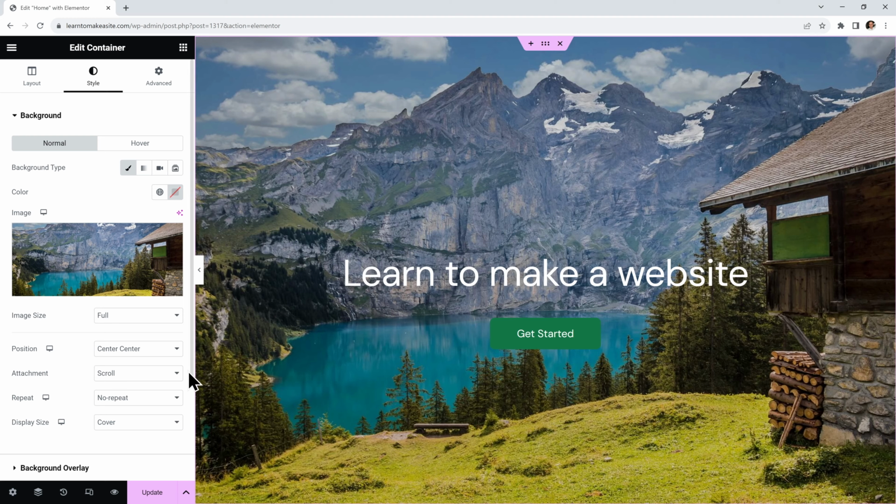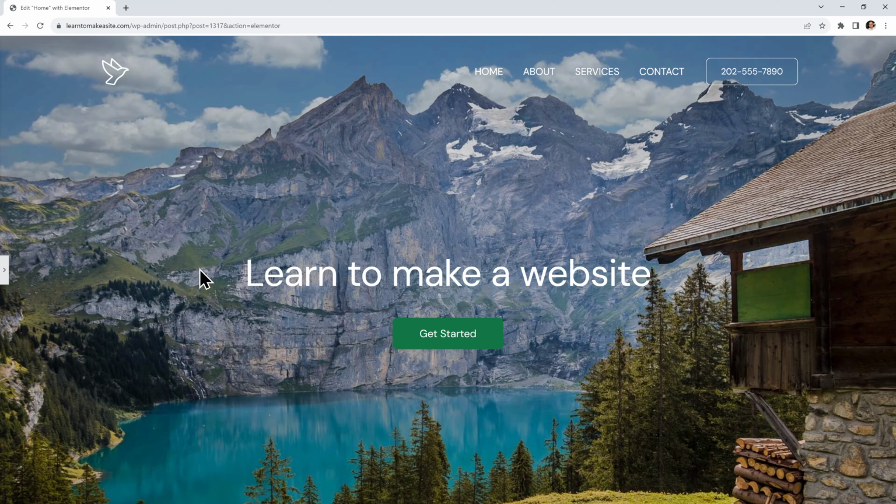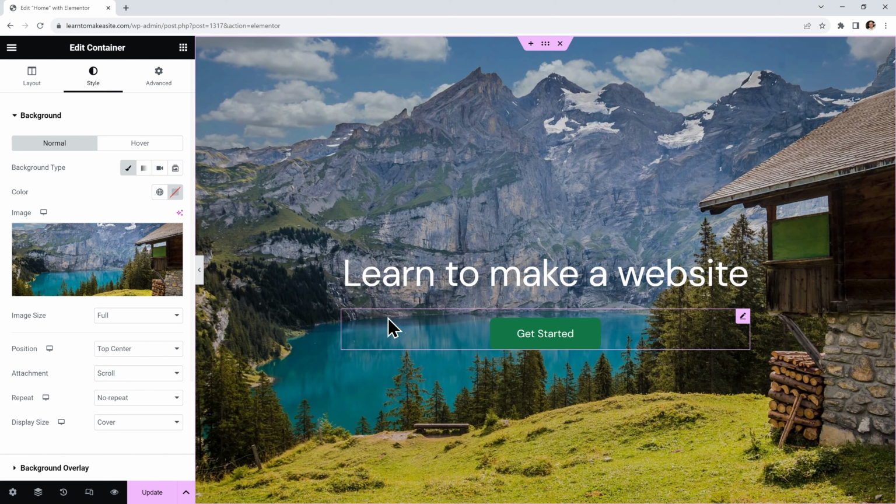Now we can adjust its settings. For example, over here we can change this position. So if instead of center you select top center, you will notice that our image has shifted up slightly and we can see more of the sky up here. We can see that better if we click this side arrow, which allows us to see the website in its full size. So now our logo and menu are placed over the sky at the top. I think this looks beautiful, so let's click the arrow again and let's finish with our text.